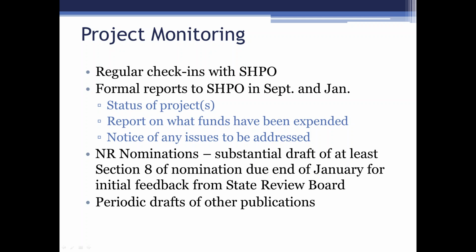And this is something that is relatively new, but we want folks to be aware of. For National Register nominations, we expect a substantial draft of at least Section 8 of the nomination, which is the history and context section, back to us by the end of January so that we can provide it to the State Review Board at their March meeting for them to provide initial comment back, because they're ultimately the ones that have to sign off on National Register nominations. So as long as we've got a substantial draft of Section 8 back at the end of January, we can proceed on that timeline. And we ask for periodic drafts of other publications just so we can stay on top of things.